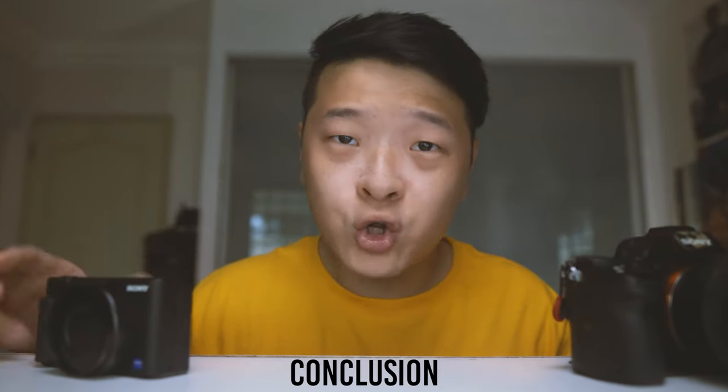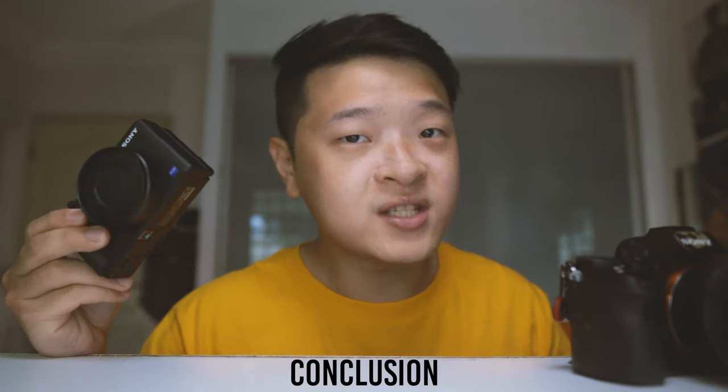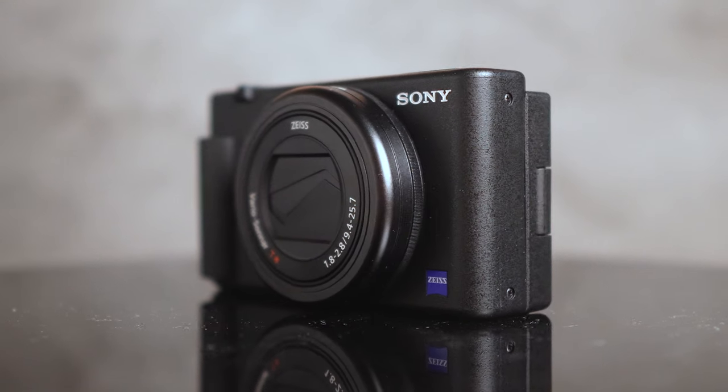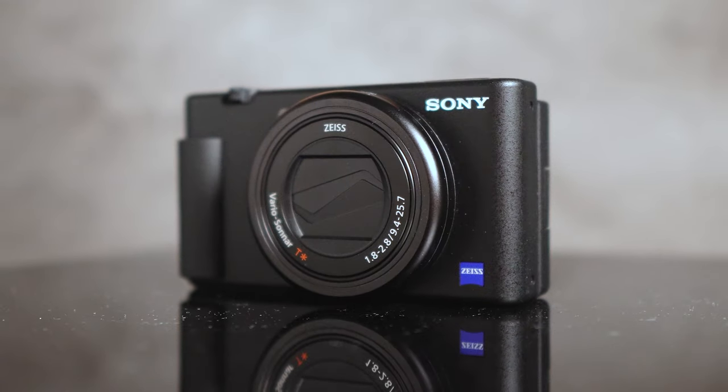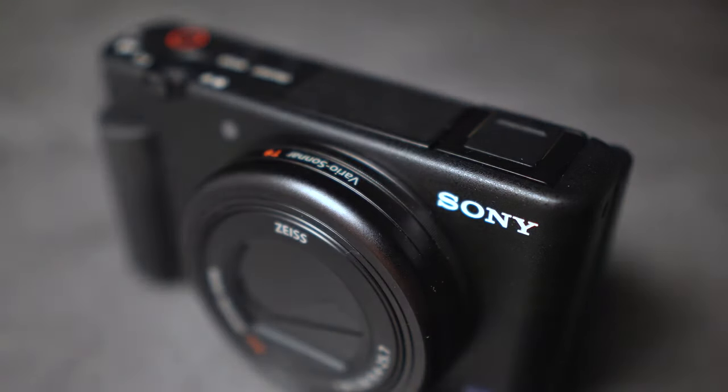So, let's conclude. If you can't spot the difference between the photos, I guess you should stick with the Sony ZV-1. It is 2 times cheaper and the photos come out more natural and it has an overall lighter profile compared with the A7 II. Not to mention, the A7 II is one of the lightest and smallest full-frame cameras out there. Nikon, Canon, and Fuji have much bigger full-frame cameras. While the Sony ZV-1 is so small, you can just slide it into any pocket that you have.